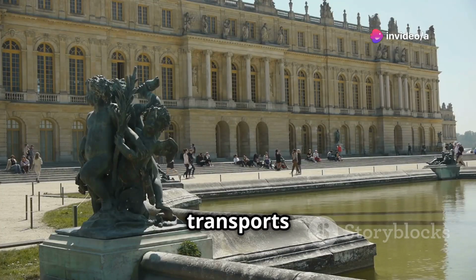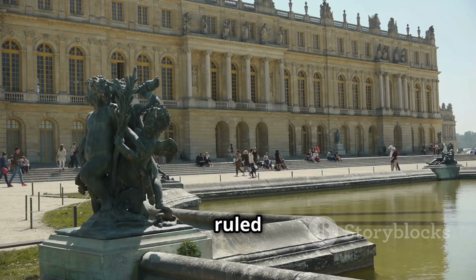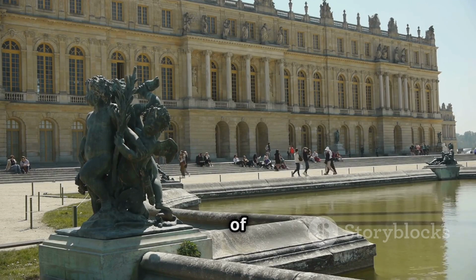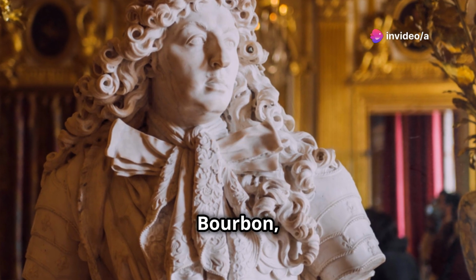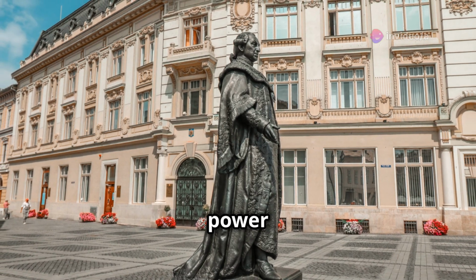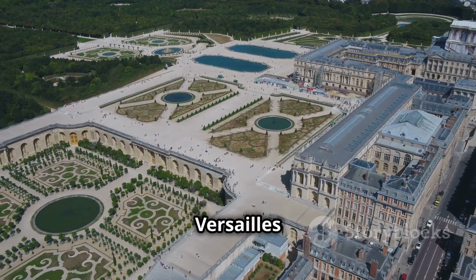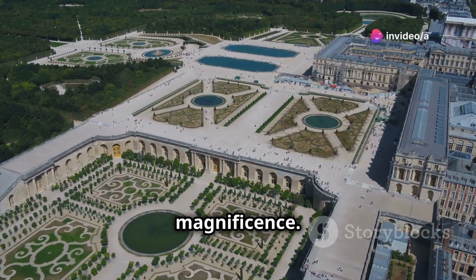It is a place that transports visitors back to the 18th century, a time when kings ruled and art flourished, offering a glimpse into the lavish lifestyles of the past. The palace was commissioned by Charles VII of Bourbon, the King of Naples, who sought to create a residence that would reflect his power and taste. He envisioned a palace that would rival the Palace of Versailles in France, aiming to surpass its splendor and magnificence.